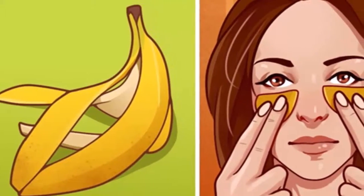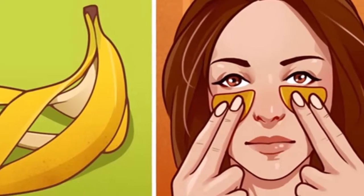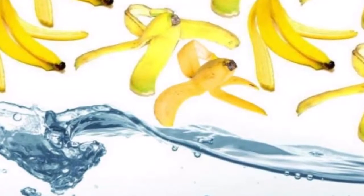Amazing uses of banana peel. Do you eat a lot of bananas? Don't throw away the peels just yet. Banana peels can be used in everyday chores and tasks.